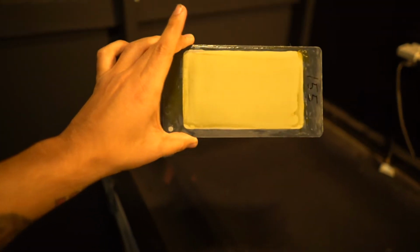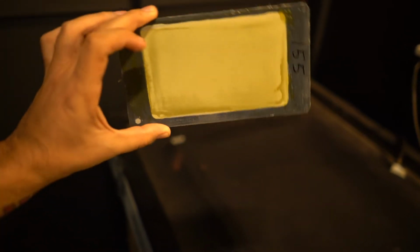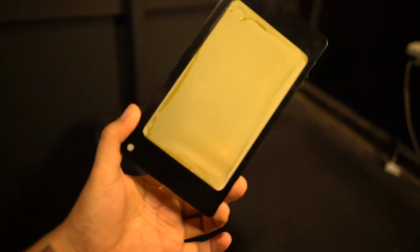After a couple of minutes, the screen is finally dry. And check it out, it looks pretty good. All you gotta do is grab a squeegee and squeegee away to get it nice and coated.